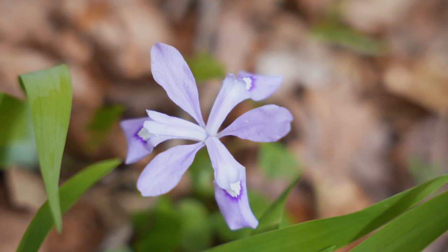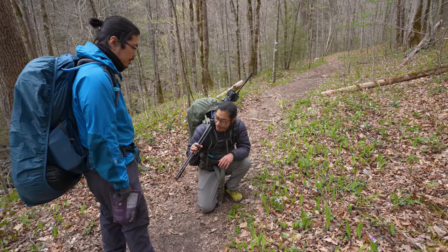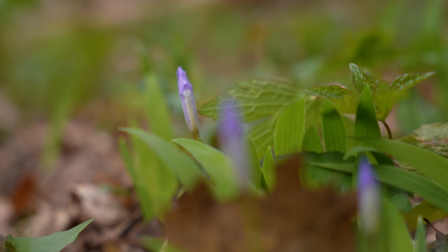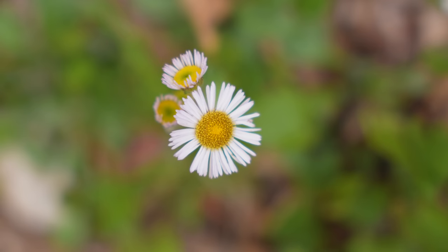Oh my God, that is beautiful. Wow, I'm in heaven right now. I feel like Arnold when he gets the pump. These irises were dwarf-crested irises, and they were growing pretty close to these robin's plantain flowers.